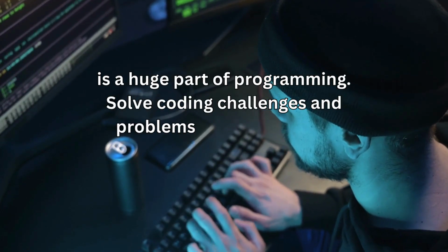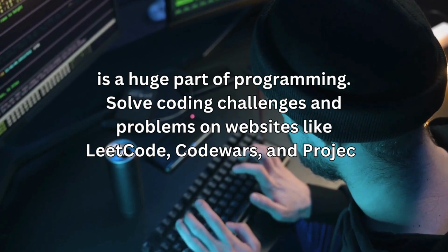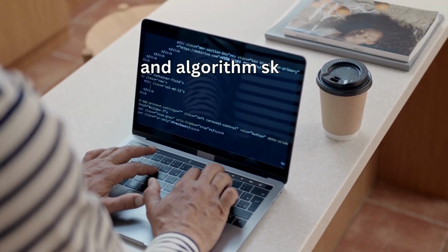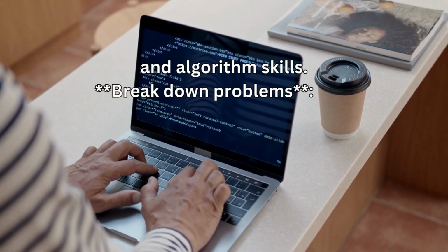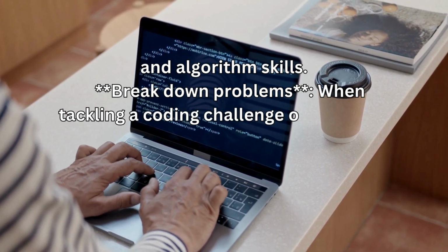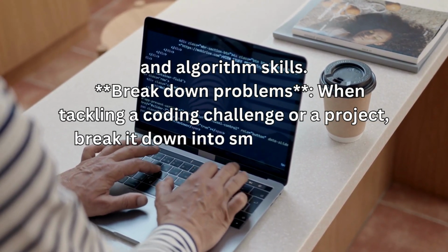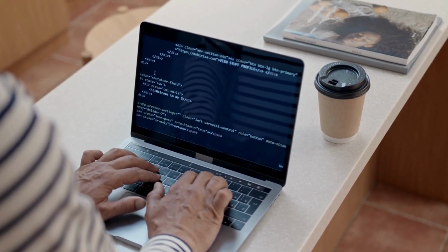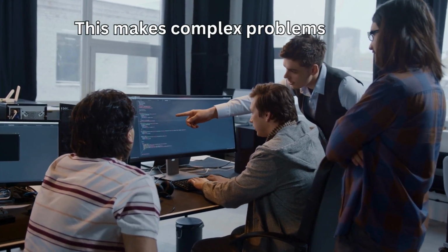Solve coding challenges and problems on websites like LeetCode, Codewars, and Project Euler to improve your logic and algorithm skills. Break down problems. When tackling a coding challenge or a project, break it down into smaller parts and solve them one at a time. This makes complex problems more manageable.